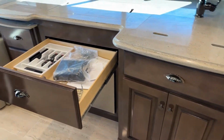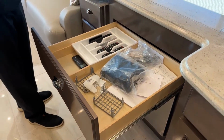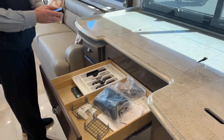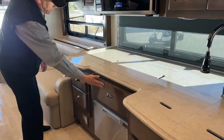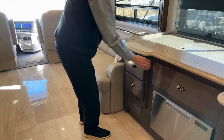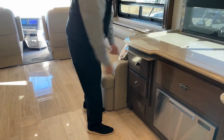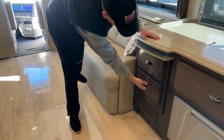So all our remotes for the coach. Here's the MCD shades. Oh, this one's battery's gone. And we have a nice counter extender here. Oh, that one's not going to come out for me today. Just a button that pops and this comes out.